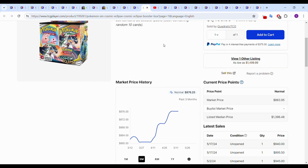Then we have Cosmic Eclipse to round it out. Again, in May, there were some confirmed sales. May 2nd, $945, then May 17th, $895.50, and $940. If you look at eBay as well, this box is over $900 now, I believe. So $950. I imagine eventually, maybe even by the end of the year, this is going to be a $1,000 box. Cosmic Eclipse definitely doing well and something we should keep our eye on.